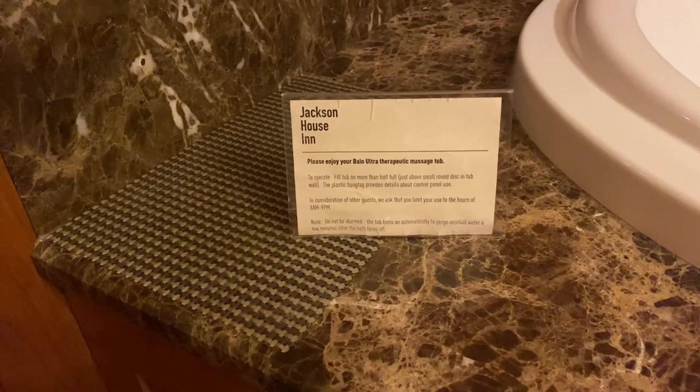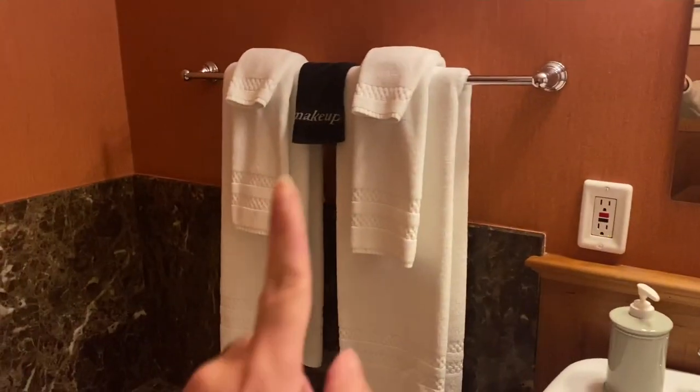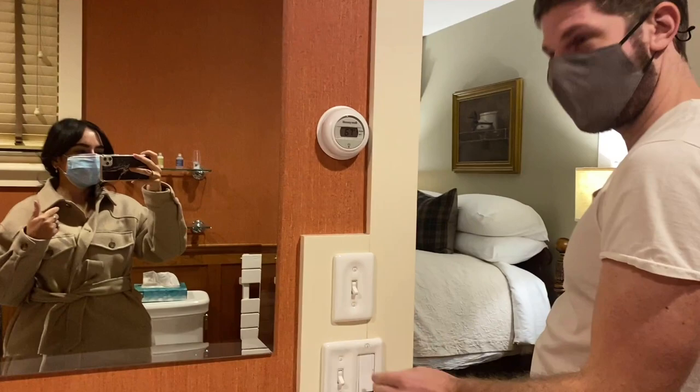It's a jacuzzi? Therapeutic massage tub. Oh wow. Wow, wow, wow. There's a makeup towel. I appreciate that. Romantic, which is ooh.